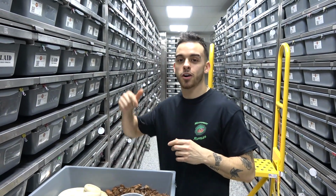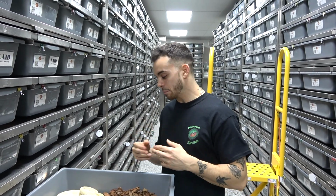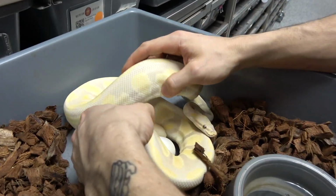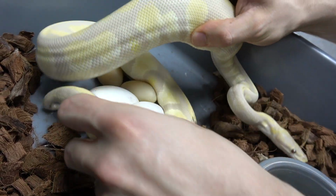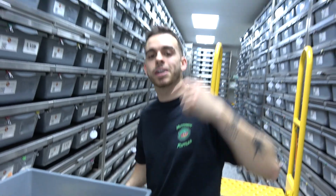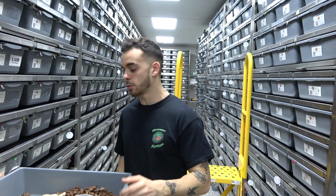So fingers crossed. Comment down below if you think we can go and prove this girl to be het pied. I personally do. She has a really nice dorsal stripe. You got some chaining of the pattern along the side, so hopefully she can go and prove out. I'm just not gonna mess with her too much. Let her coil on that. And then right after this video, we're going to go and tackle this, go put it in the egg crate and stick it right into the incubator.